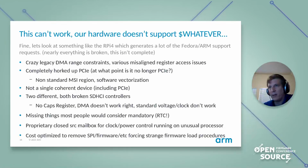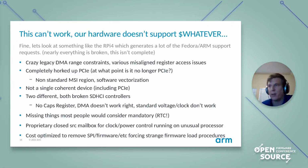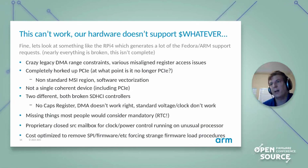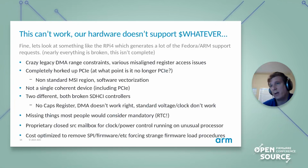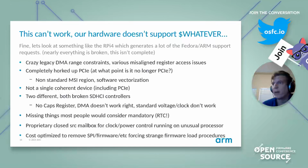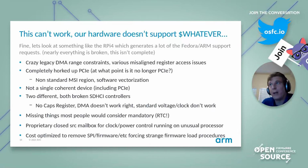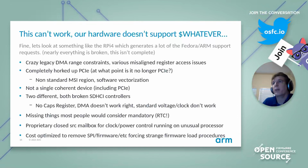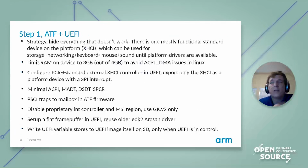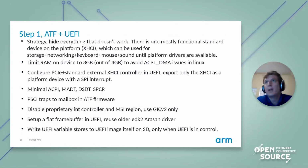So it doesn't have a lot of things, including a dedicated SPI for, say, UEFI runtime variables. But depending on which one you have, it does have SPI flash, and it's possible that we will use that there. We have an example implementation with the UEFI runtime variables persisted to flash, as opposed to the normal thing we do, which I'll get to in a moment, which is to persist them back to the firmware image on SD. So the initial strategy, as a bootstrapping or early bring-up, was to hide everything that doesn't work.